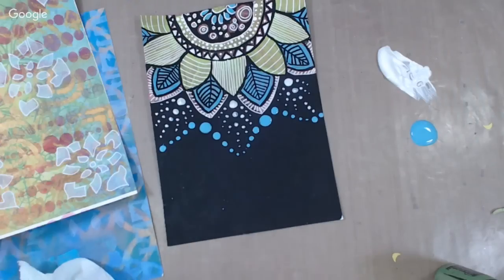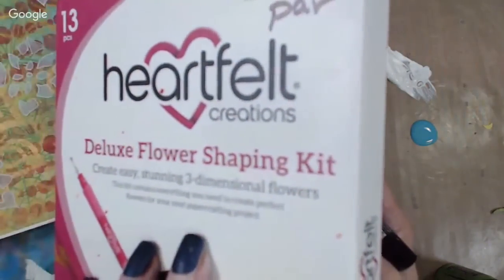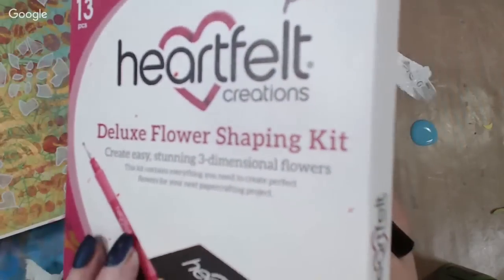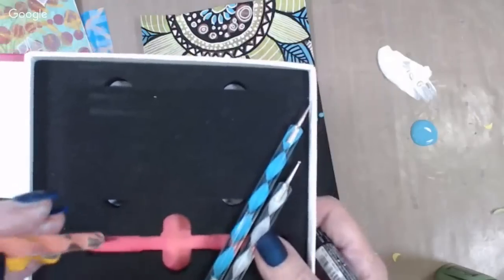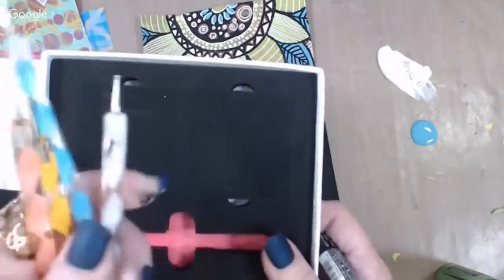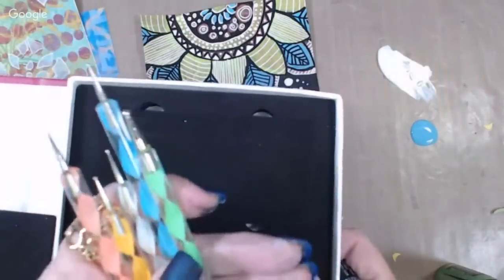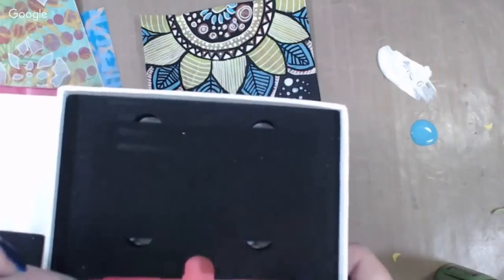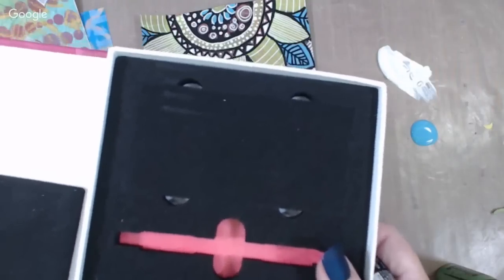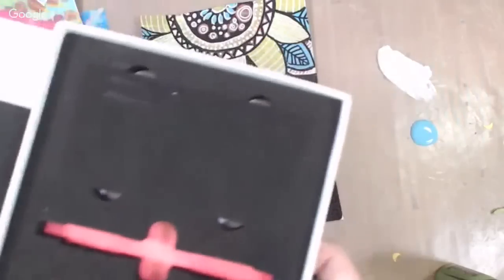The dot tool I'm using, and you can use a number of different ones, but the one I have is from Heartfelt Creations. It's called a Deluxe Flower Shaping Kit. And then these are just some ones that my husband picked up at some craft something. I don't know if he was at a flea market or what, but he came home with a set of these kind of things. So you can find these sometimes in the dollar stores. I know they have them online at Amazon. And then this one is nice because, for flower shaping, it's got the cushions and things to push your. Let me put this wet paint aside and show you what I'm talking about.